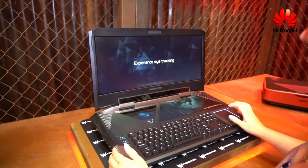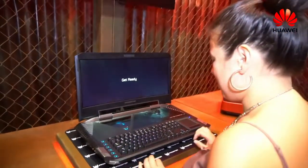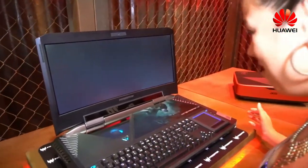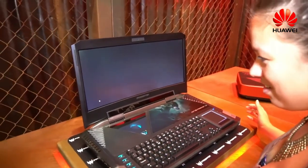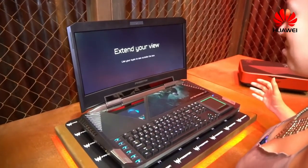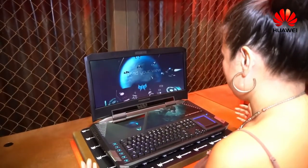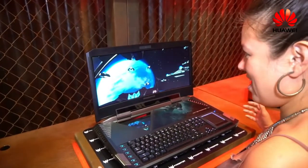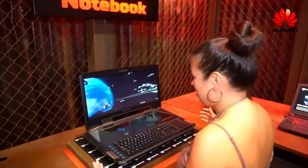All right. Experience eye tracking. Oh, here we go. So we're going to experience a little bit of eye tracking. Look at each dot until it explodes. All right. I'm doing it. Look at those dots explode. Okay. Extend my view. Use your eyes to see outside the box. Is there going to be a box, or do I just look around? Okay. Now I am spinning the view by looking around.